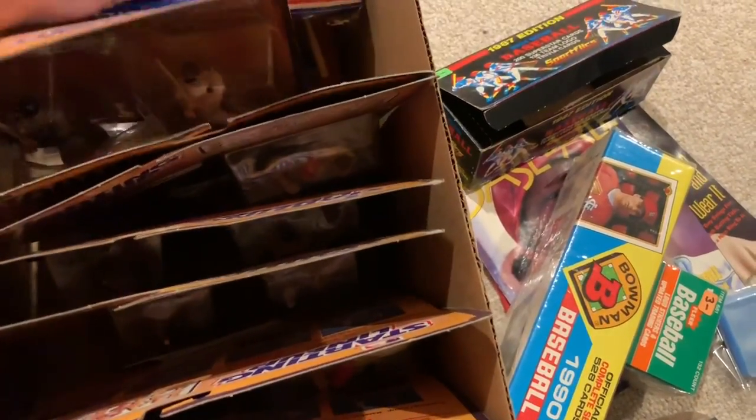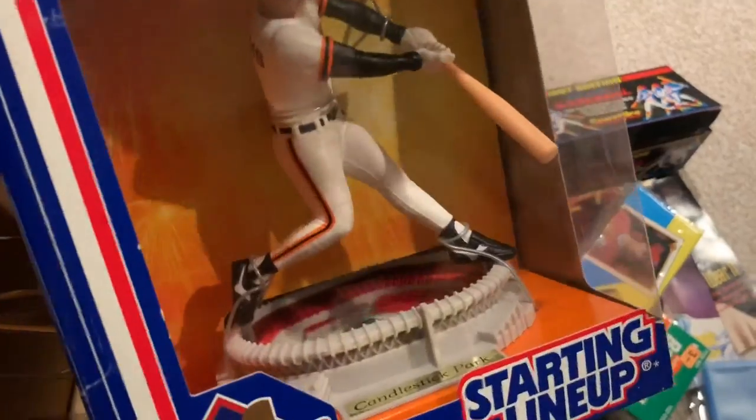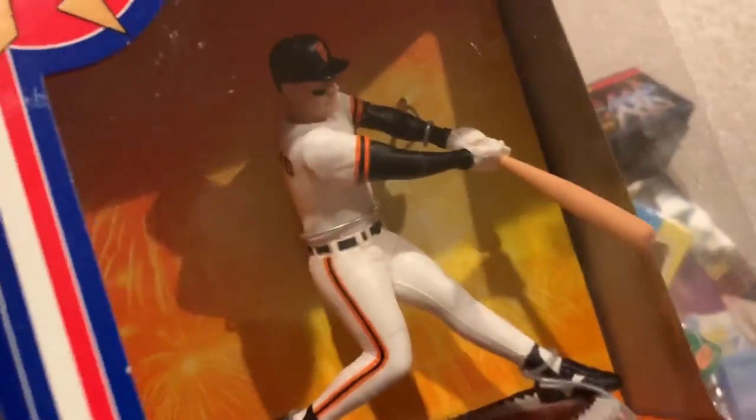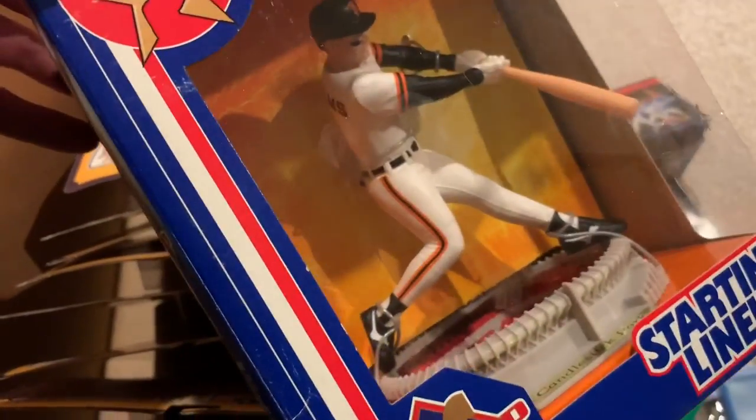Also, I picked up for $1 this Matt Williams Stadium Stars starting lineup. He is featured on top of Candlestick Park. Usually these are a lot more than $1, usually around $4 or more, depending on who it is.